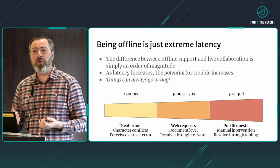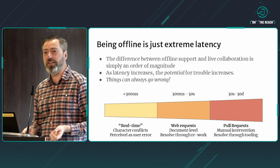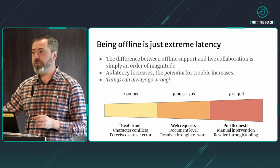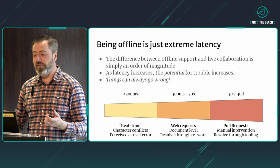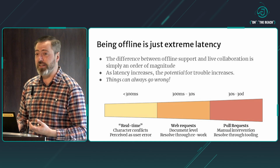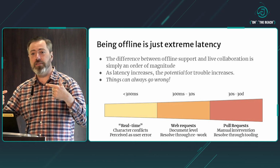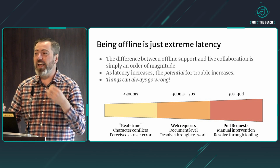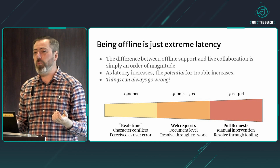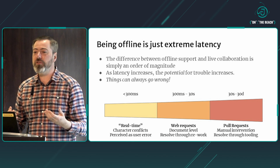One of the interesting things about working on this software is that I've come to view offline as just having very high latency. We call this the continuum of trouble across the bottom here, and it's how users perceive latency and the consequences of it. If you and I are typing in a document together and we are somewhere below 300 milliseconds of latency, we perceive that as instantaneous, and if there are conflicts, we don't notice. I can't tell that we did the same thing at the same time, so it's arbitrary which one happened. So if something goes weird because there's a conflict, it's perceived as user error.